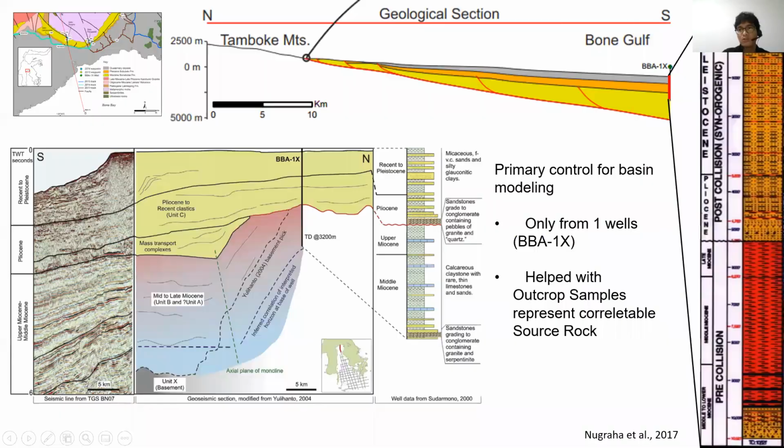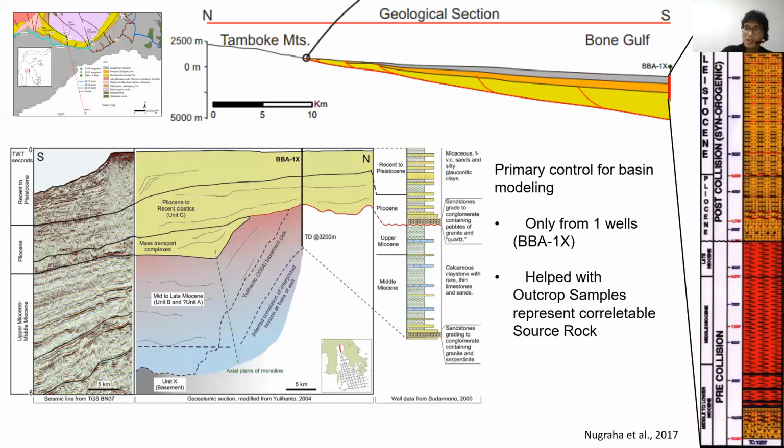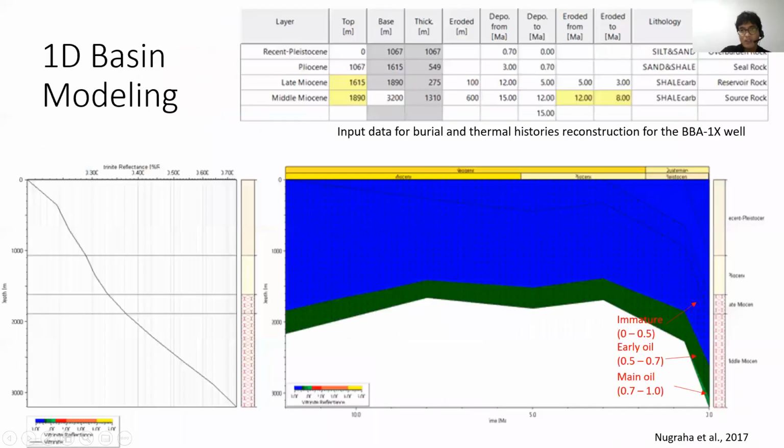We tried to do the 1D basin modeling with my colleague Haria at Pertamina University. So here are the results. We got very limited sources, so we can only get published wells here in the northern part of Bone Bay. We tried our best to do this modeling, but here we can see that at least the lowest part, or the oldest part, of the middle Miocene can already generate oil. So we're still very positive that the early Miocene also, I mean, most likely generates oil in the Bone Basin.